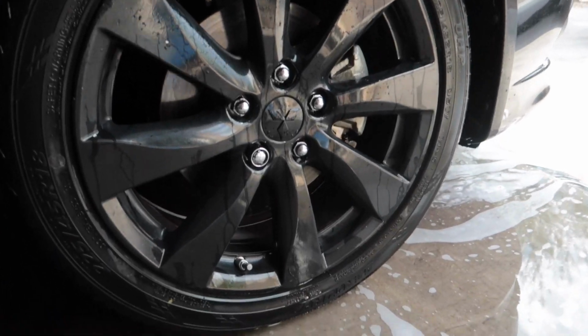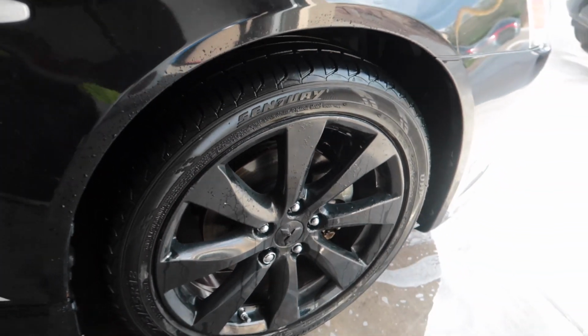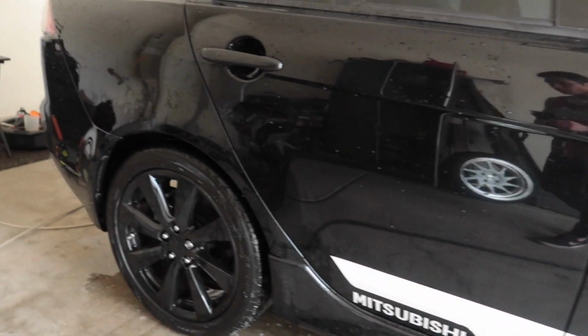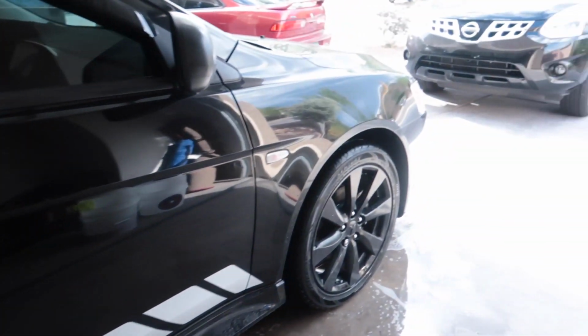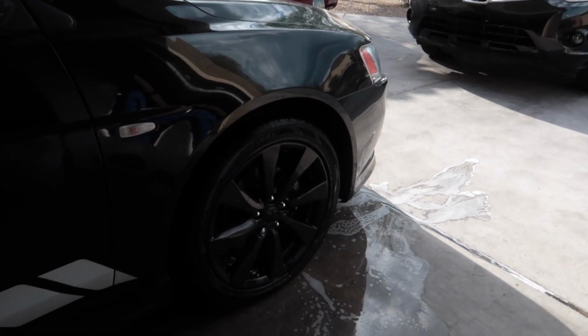All right, wheels are clean, looking good. The black is good. I always love that murdered out look, the black on black, almost on any car. Pretty sick. So now we will tune into everybody's favorite fast motion with some chill pop in the background. Enjoy.